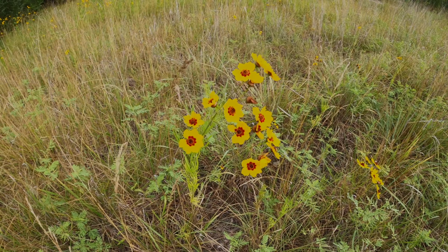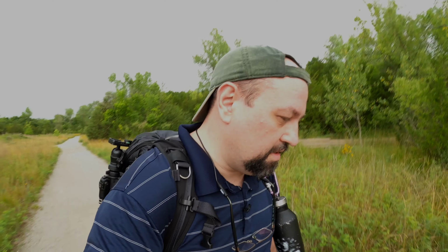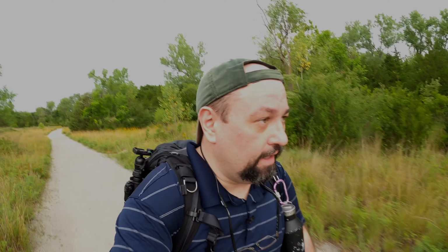Well, let's see how well this thing does, because I was signed up to take the shot of these things right here. Yeah, setting up to take a picture of those golden tickseeds, and my Osmo Pocket decided it didn't want to stay on the tripod and nosedived, hitting the gimbal end straight down onto the gravel. And let's just say gimbal plus gravity plus ground equals busted.